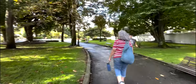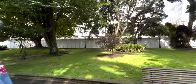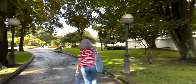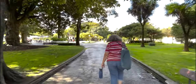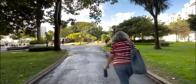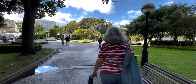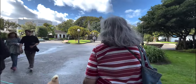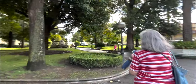Is that a Japanese maple, Mom? On the right. Is that a Japanese maple right there? Is that something else? Thought so. Your little Japanese maple might grow up to be that big one day.